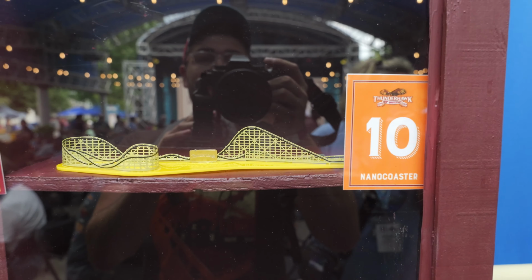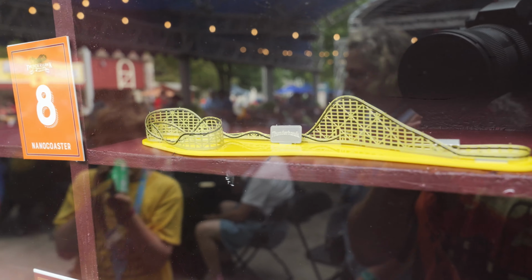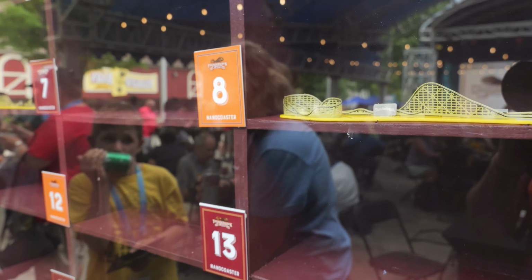Looks like they had a nano coaster building competition earlier today. Some of the nano coasters are still in here. This one looks different than the one that you can get from the box. However, it looks like a lot of people have already taken theirs home.